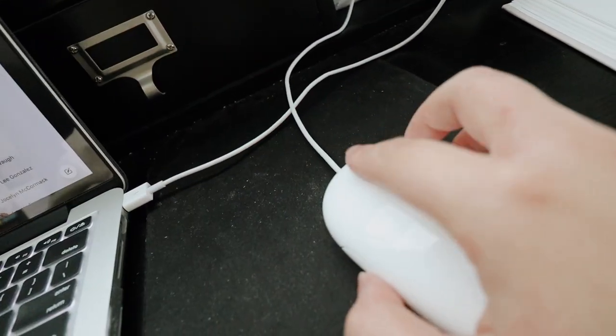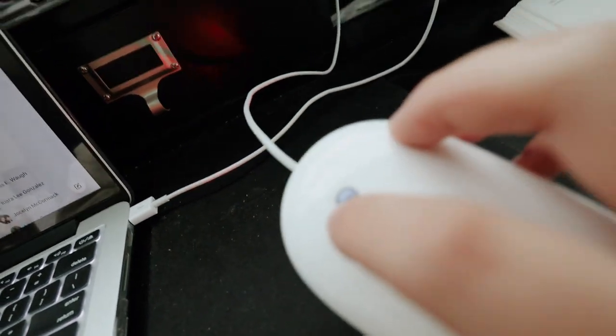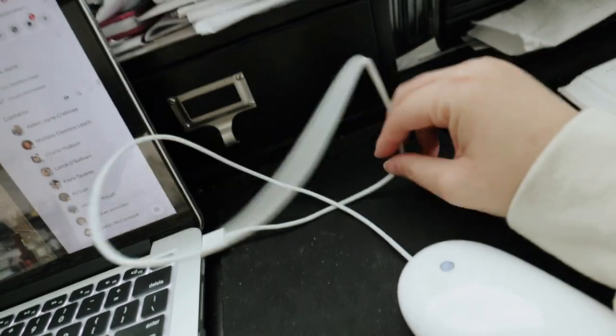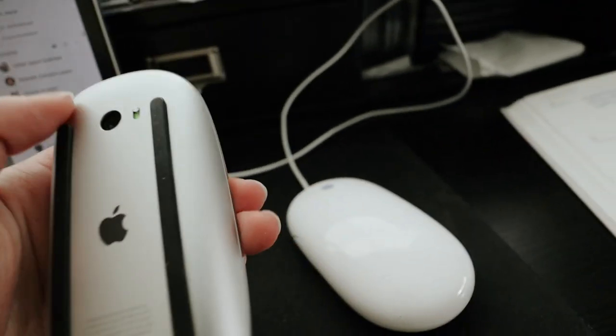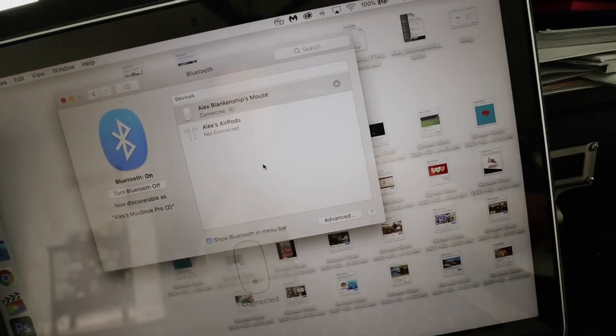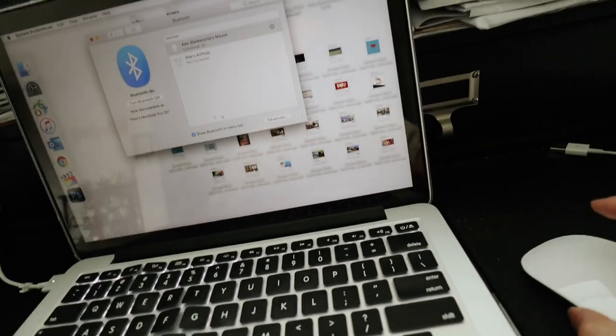It's so fun to roll, but the thing gets stuck. I don't know, it's super weird. And this cord is just a nuisance sometimes, so might as well get a little upgrade. And I guess we just turn the thing on. Is it on? Oh, bam, Magic Mouse 2 connected. Oh, it's working, guys. As simple as that.